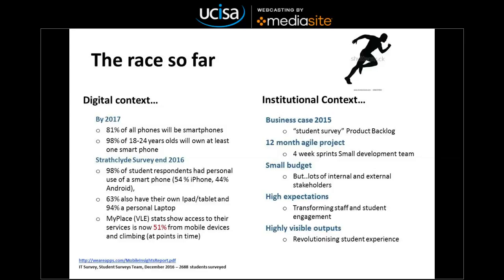From a digital context, the race so far: as a university, we were very aware of the increasing prevalence of smartphone usage on campus. You can see students walking around everywhere they go, walking into walls usually. We had statistics showing that 81% of all phones will be smartphones by 2017, and we've pretty much seen that is accurate. And 98% of 18 to 24-year-olds, which is our biggest catchment, though not our only one, will own at least one smartphone by that time.